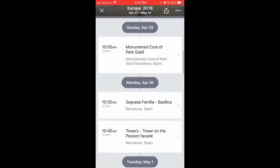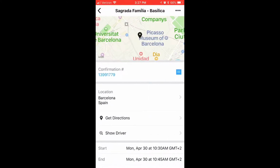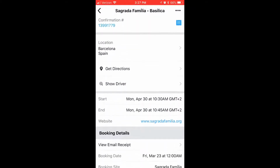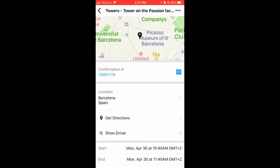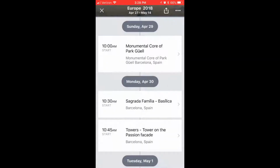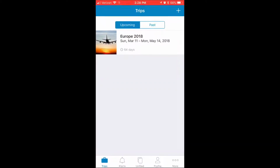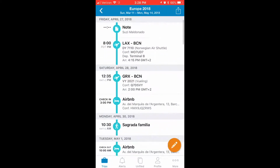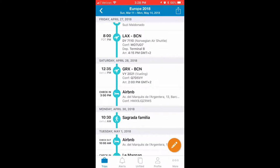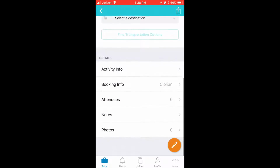Same thing for Sagrada Familia. It recognized the two different times for two different components of this tour that came under the same email. And again, it had that available with a lot of detail and accuracy. When I compare that to TripIt, I will show you that with Sagrada Familia, it uploaded it just as an activity, and I had to go in and edit the name to Sagrada Familia. And there's not as much detail with TripIt, but the basics.